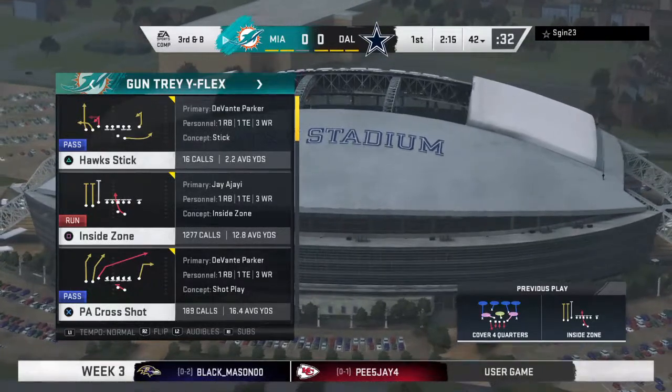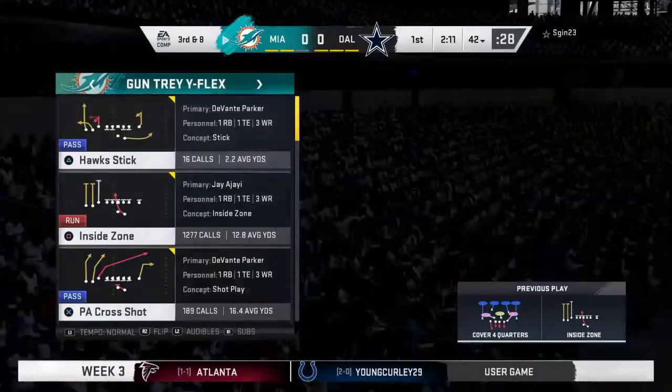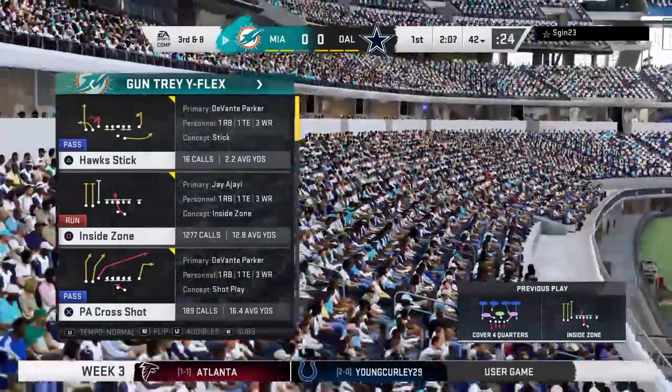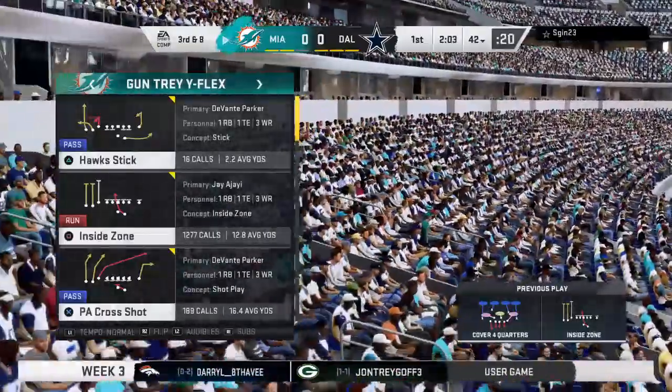Michael Bennett's versatility, being able to play any position along the defensive front, allows him to make those types of plays. He finds good matchups and gets into the offensive backfield. And there it works for a tackle for loss.